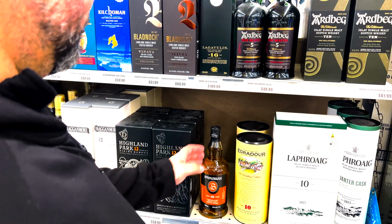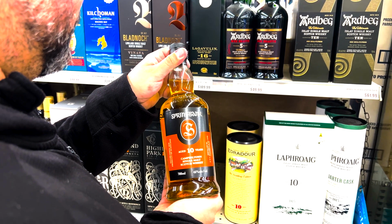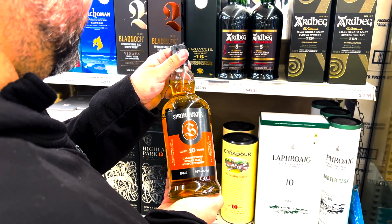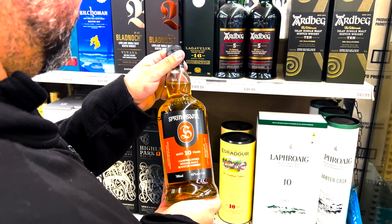Despite Springbanks being in very short supply and in high demand, these seem to keep popping up everywhere around us. One of these days, we'll pick one up, but today, we're on a tighter budget.